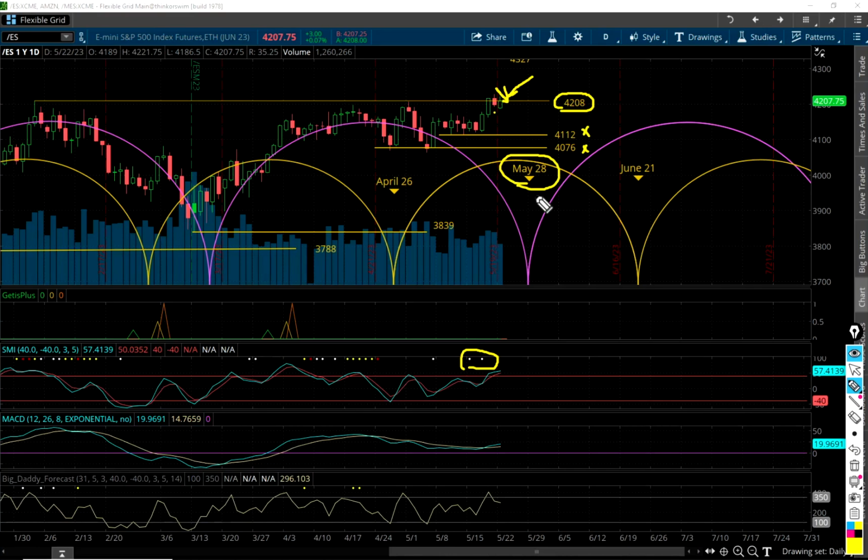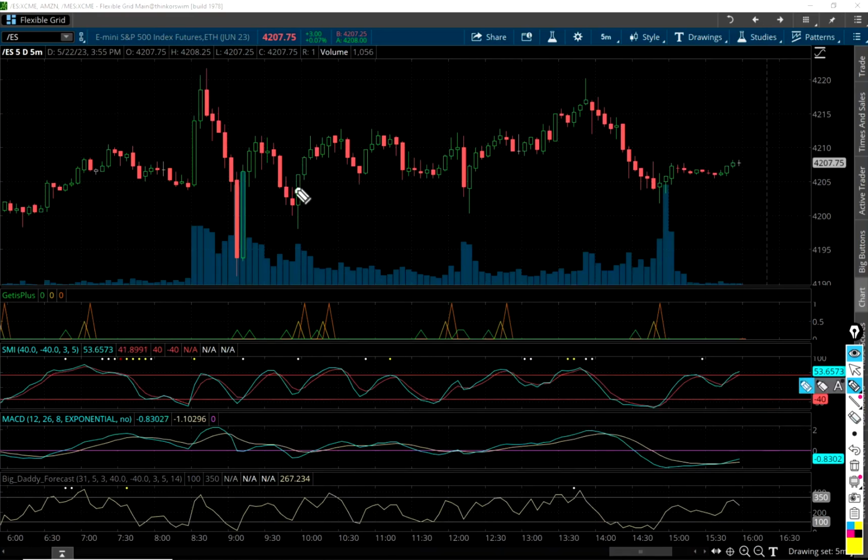Okay, let's look at the trade of the day. Now, here we are on the 5-minute chart. The range today was pretty small. The total range for the whole day, I think, was about 35. So really small day. You can see how choppy this entire day was, yeah?